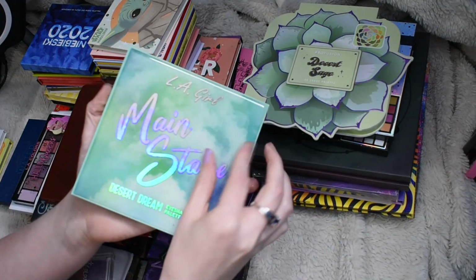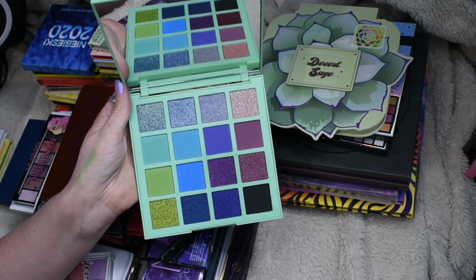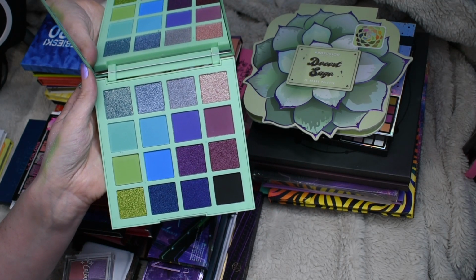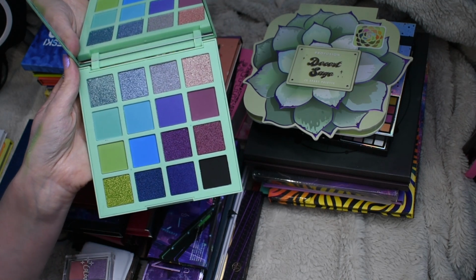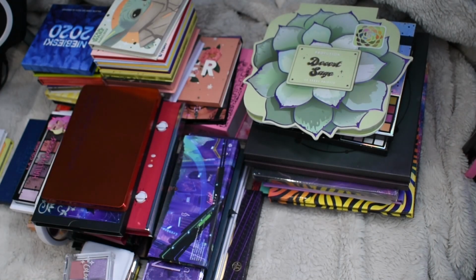And then the LA Girl Main Stage, this is the first one that I bought out of this collection, and I still don't even think I've swatched this palette. Like, who am I? I don't know, because it's all greens, blues, and purples. So I really need to get this into gear and give it a try.